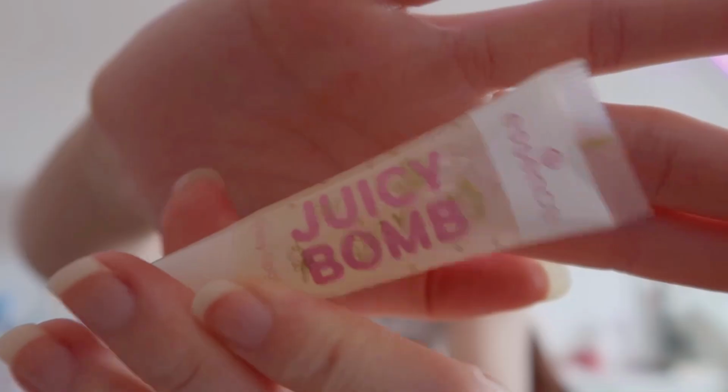All done. And then I'm just gonna top it off with some lip gloss. This is the Juicy Bomb. I love this one.